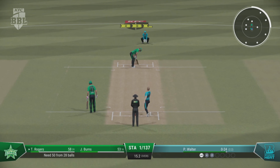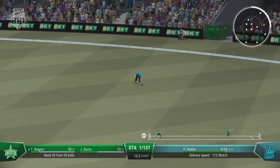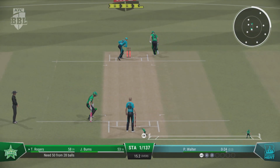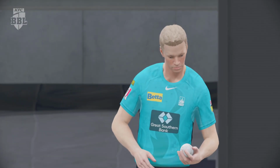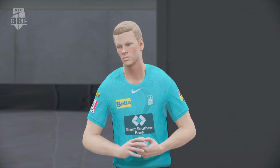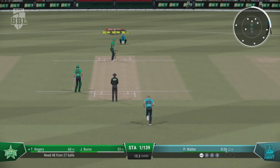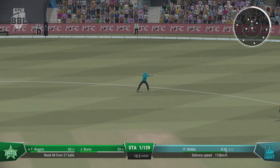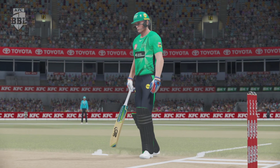Between these two, the job's not done yet as Rogers hits this one, but they will come back for two, and they will make it easily in the end. The long pull to bowl his third over. And a thick edge, but only finds the man at short third. Short of the man at short third, I should say.